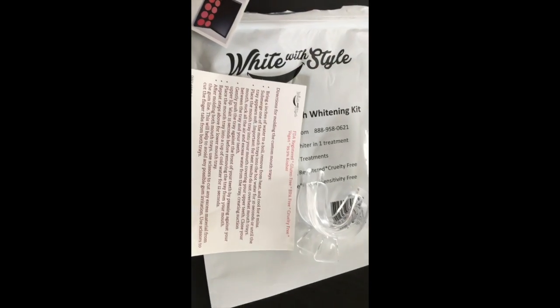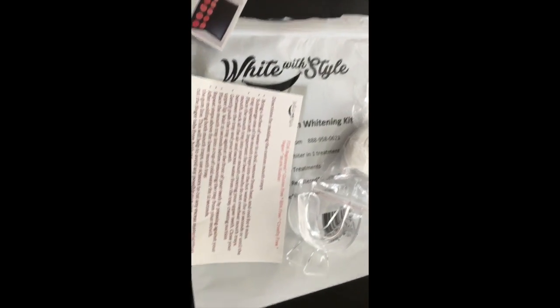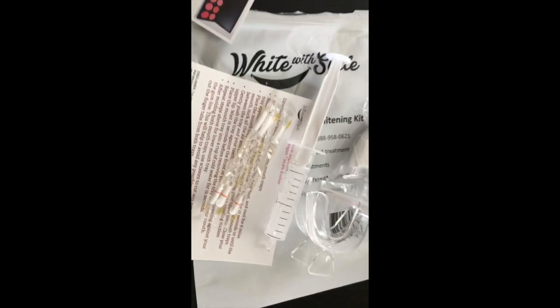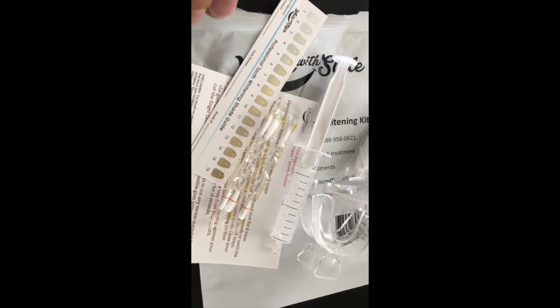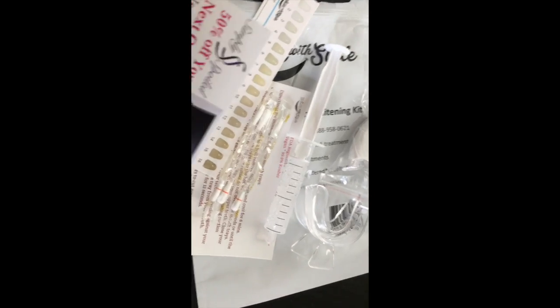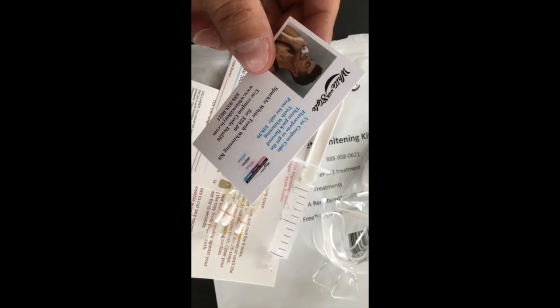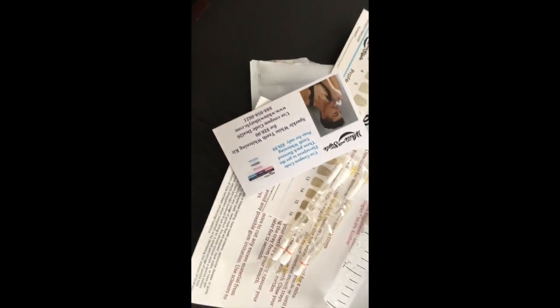Okay. So, we've got upper and lower mouth trays, directions, a cool little light. That's pretty cool. These swabs, some kind of super gel, a teeth guide, and a coupon for Mako. Sweet. Could always use, oh, there's something else on that. Okay, cool. I was kind of wondering why they would send a makeup coupon with a teeth whitening kit. But stay tuned, we're gonna do a review on this stuff tonight.